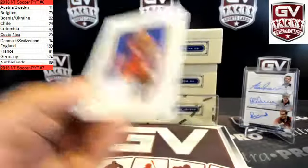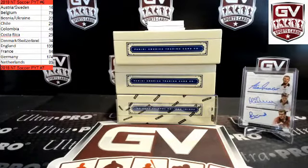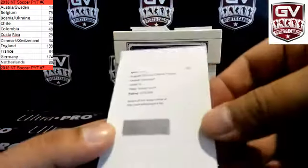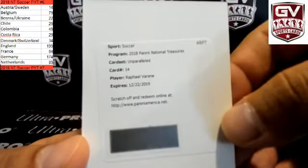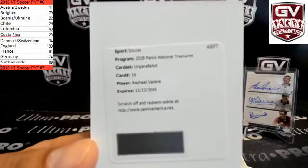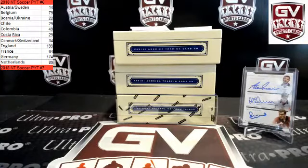No, no bench warmers. I think they're done with bench warmers. This is the books, so we'll save the book for last. We got Raphael Varane for France. Unparalleled. Raphael Varane for France. France on this one is Afnu. Not sure what's going on with bench warmers anymore.